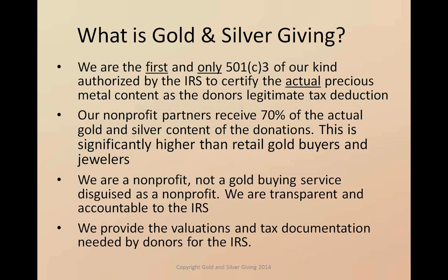What the IRS did was they made us put a lot of circuit breakers in to make sure that we were valuing this the right way, that we were certifying it, that we had a two-step process, and that we were experts at it. So I think we made them comfortable with that, and so they gave us this ability to give this deduction.